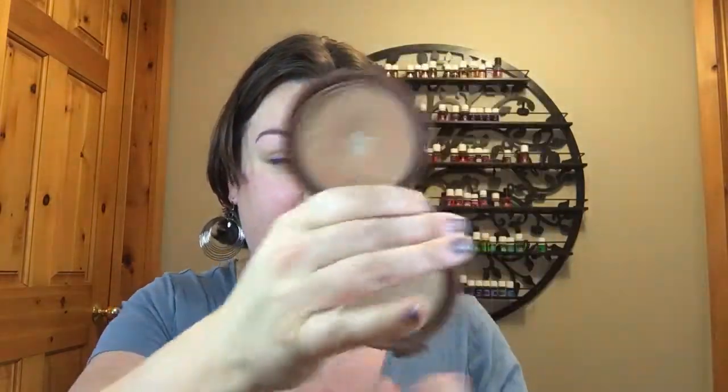So the first one, this is probably my favorite bronzer that I've ever owned. This is probably one of the first bronzers I ever owned. I've bought this many times. This is probably the only product I've ever actually hit pan on before. So this is my NYC Smooth Skin Perfecting Bronzing Face Powder. I am so terrified that this will go out of stock that I have multiple backups.